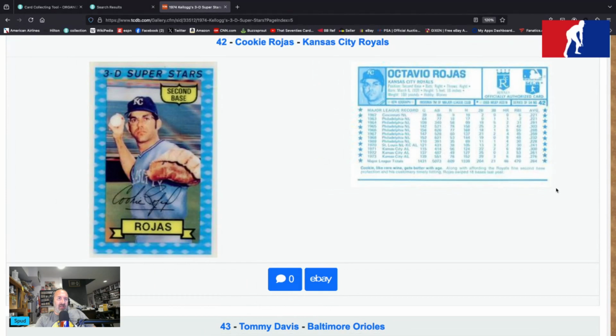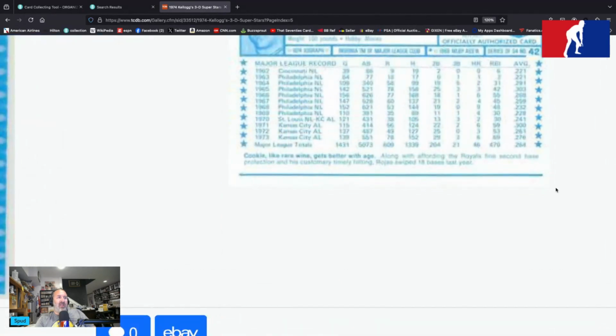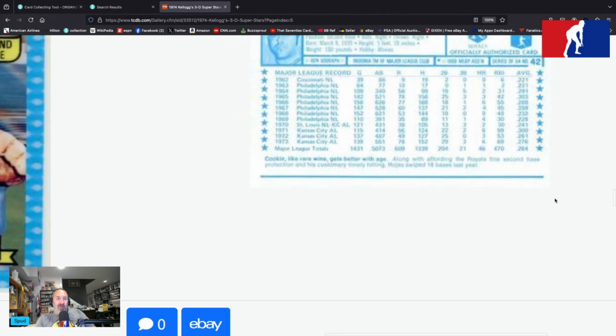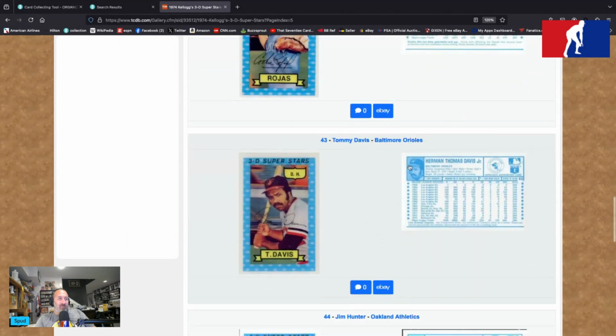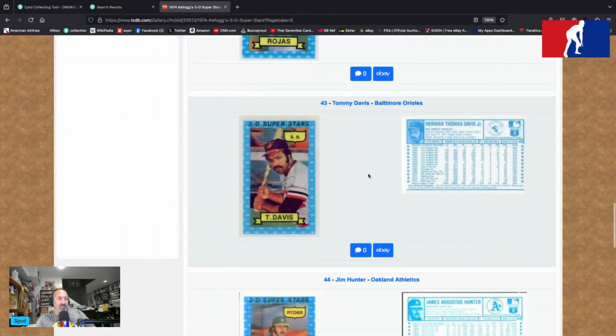Cookie likes rare wine, gets better, along with agitating the Royals from second base. What the heck am I saying here, man? I can't read that. Who am I kidding? Anyway, Cookie Rojas is there. Get that card. Get card number 42 if you want to continue on with the Cookie Rojas story.